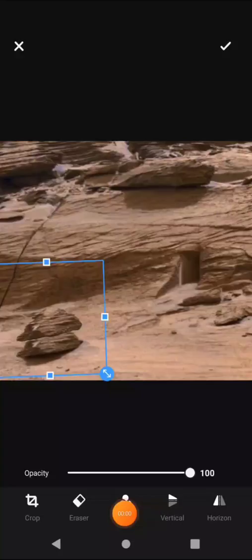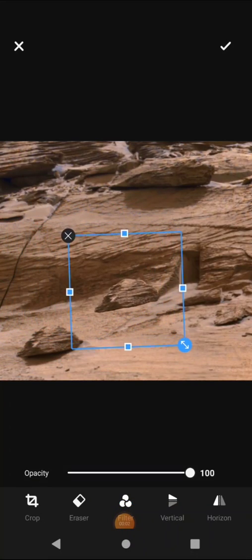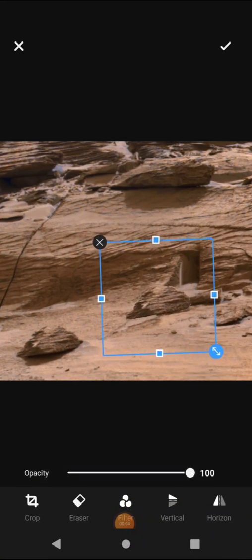Who knows? But this is mostly just for fun and for the hopes that maybe there is something that was living on Mars. So to begin, I'm going to take a picture here of the doorway. And you see this rock on the left. I just kind of cut it out, and we're going to try and fit it in.